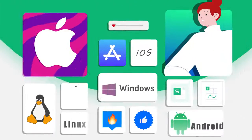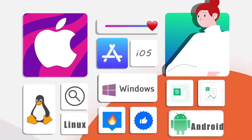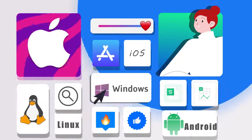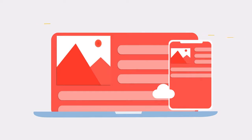WPS Office supports multiple operating systems such as Mac OS, iOS, Linux, Android, and Windows. Different devices and systems will no longer be the stumbling block for smoother operation and higher work efficiency.